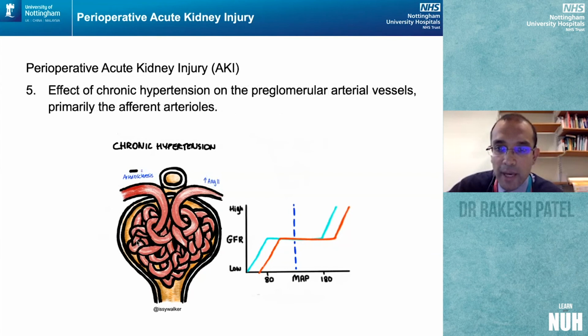And finally, patients who suffer with chronic hypertension develop arteriolosclerosis over time. So there's less blood flow getting into those vessels, into the glomeruli, and causing ischemia.